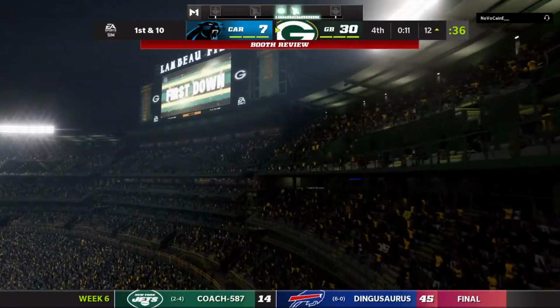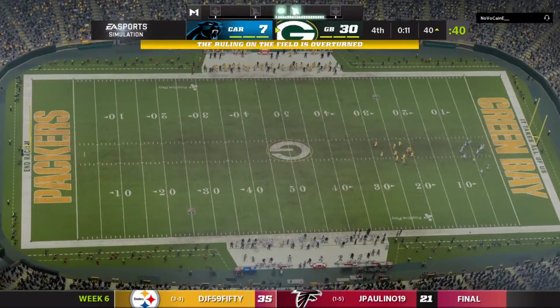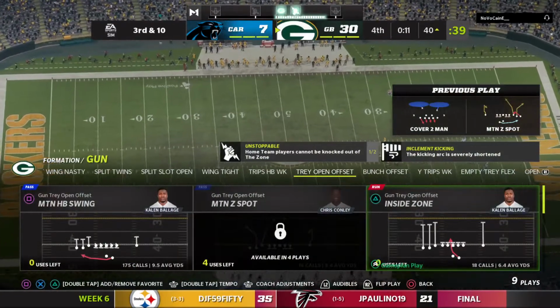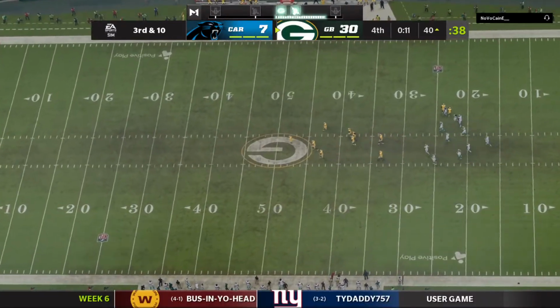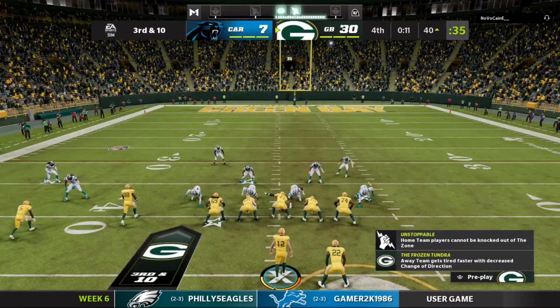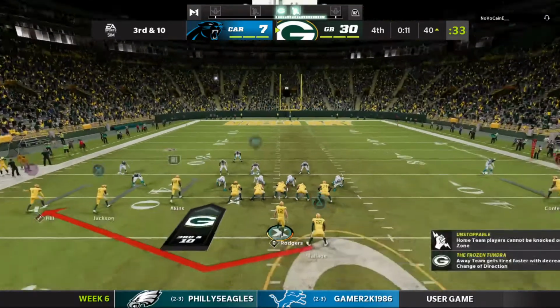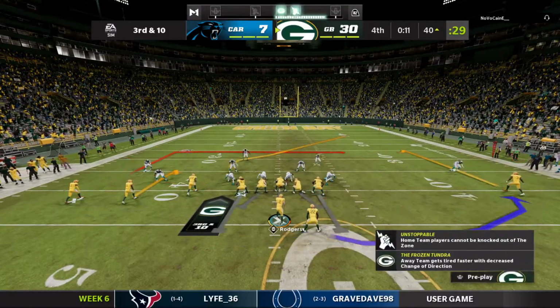And now it appears that the referee's been buzzed, and we'll get a review. And this being inside 2 minutes of play, everything coming from up above. So the officials and the folks in New York got a second look at this one, and the call is going to be overturned.